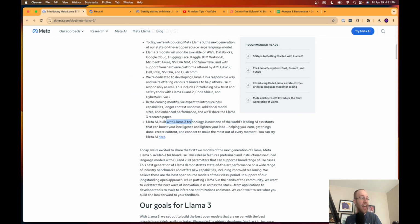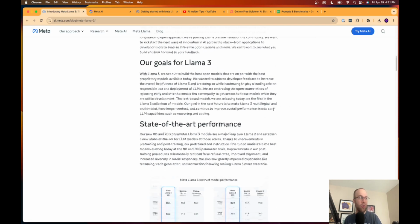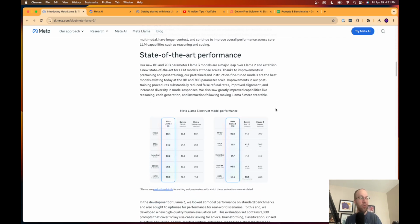They also go on to talk about how Llama 3 technology is now one of the world's leading AI assistants that can boost your intelligence and lighten your load, helping you learn, get things done, create content, and connect to make the most out of every moment. You can try Meta AI here, which is what this prompt does right here. They talk about their goals a little bit, but I'm not going to go through that. You can read that yourself.